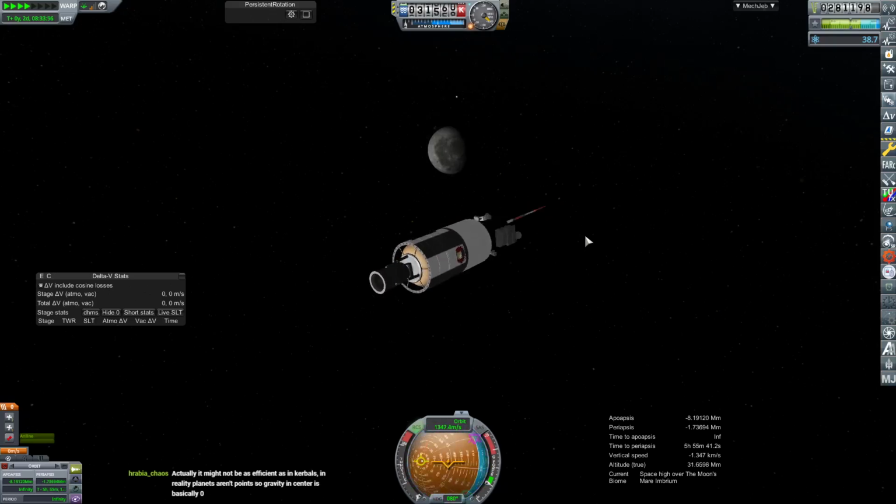Interesting. Might not be as efficient as in Kerbals. In reality, planets aren't points, so gravity in center is basically 0. Interesting.